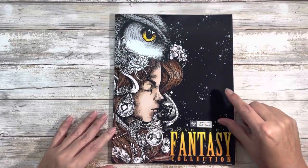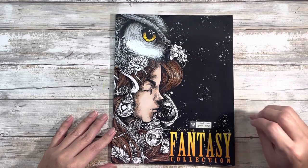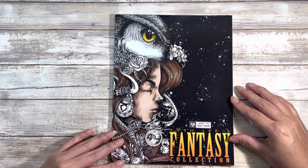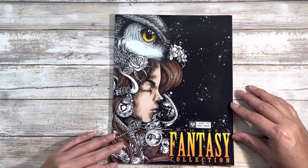I did see the flip through that Emma did recently of Josh Lee's newest book. And even though I said I was kind of done with shopping, I went shopping.